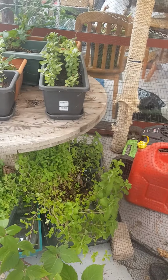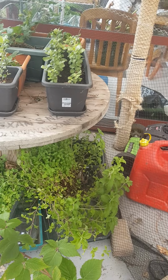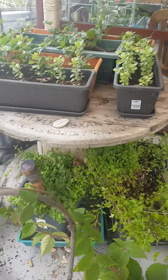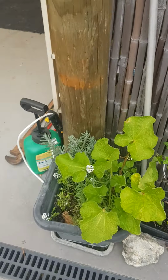Stevia is not truly due for a trim, and I'll dry that and use it for baking and stuff instead of sugar. And then here we have the oregano, which needs plucking and drying.